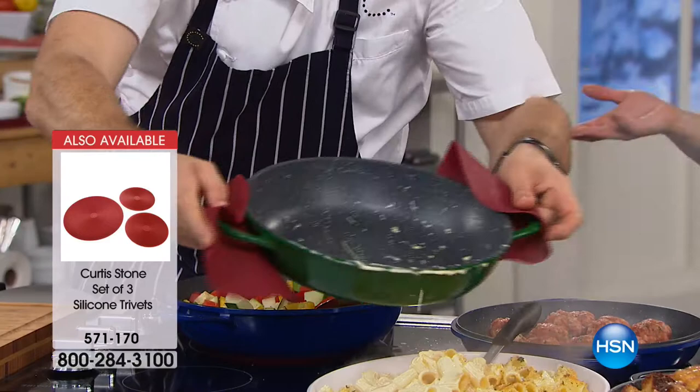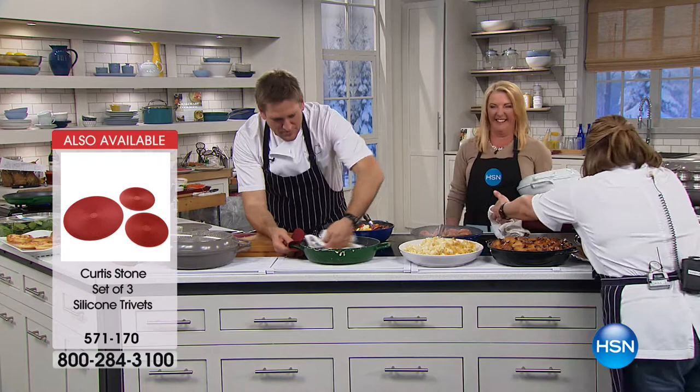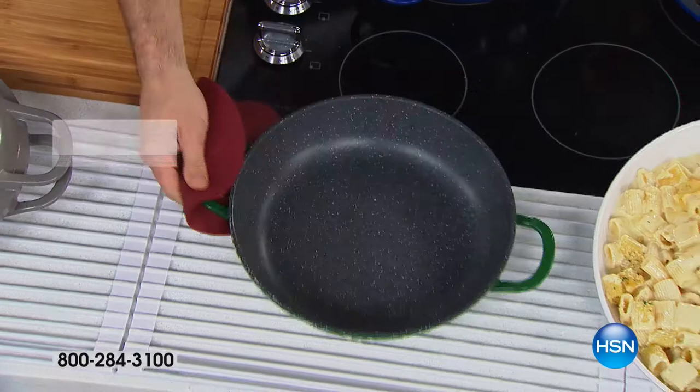It just slides out. And then when it's time to actually wipe it clean, get a towel, give it a quick wipe out, and boom, that's it. You guys, it's that simple. That is the cleanup. And boy, if you've never tried it before, I'm so excited about this. It's the time to do it.